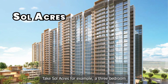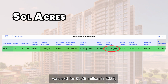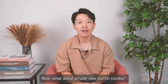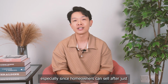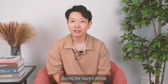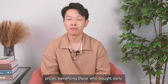Take Soul Acres for example. A 3-bedroom unit purchased for $708,000 in 2017 was sold for $1.28 million in 2023, a staggering $570,000 gain in just 6 years. Now what about private new launch condos? These tend to see faster price appreciation, especially since homeowners can sell after just 3 years without incurring the seller's stamp duty, or what we call the SSD. Developers usually price units lower during the launch phase to meet their financing requirements. Once they hit certain sales targets, they start increasing prices, benefiting those who bought early.